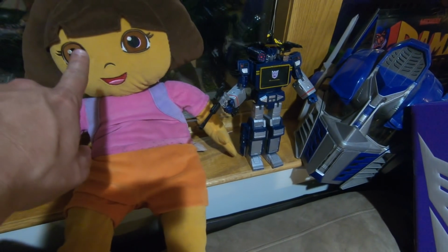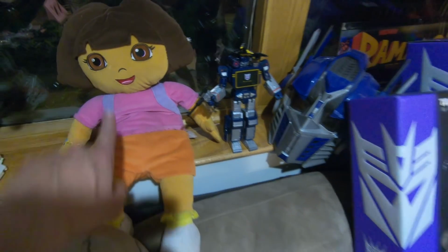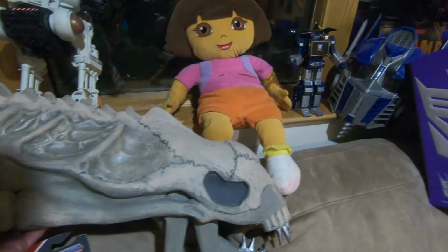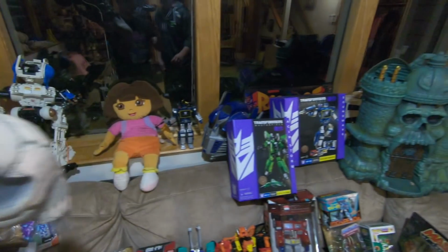Storm. What's this one's name? I don't know. She-Ra. Yeah, the Explorer, Dora. Oh, how did we miss this? How could we freaking miss this thing? That is massive.